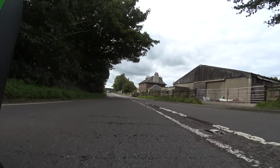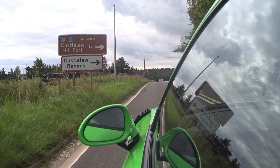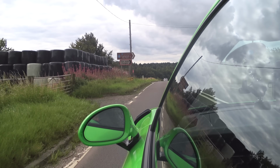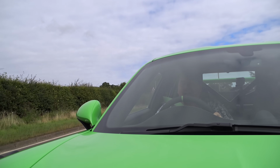Now, my thoughts on the 992 are very well known. I don't like it at all. But the 991.2 was a car that I actually really did enjoy. And this is about as special as you're ever going to get.